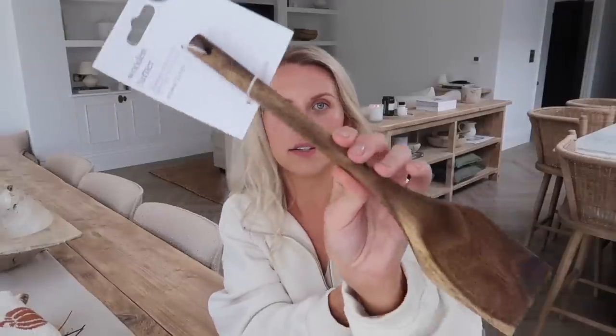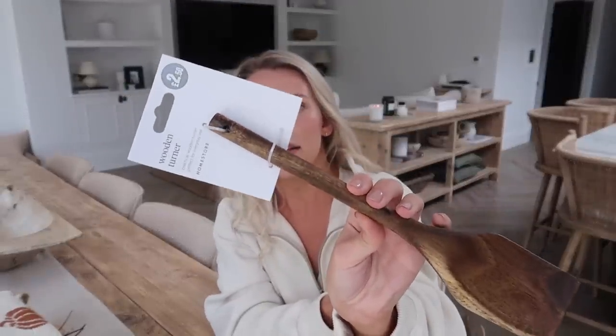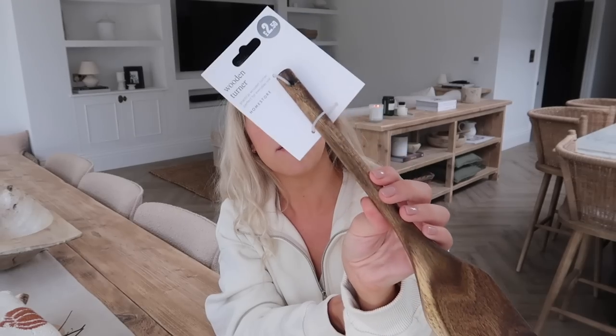I also picked up one of these wooden turner spatula type things. This was in the kitchen section at £2.50. They've got loads of this kind of dark wood, and I've got a little utensils pot on my kitchen shelf that I thought I could just pop this in.